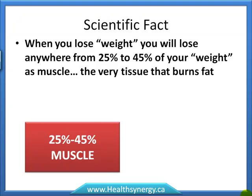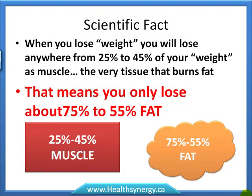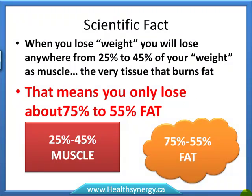Something else to think about. It's a scientific fact. When you lose weight, you will lose anywhere from about 25 to 45% of your weight loss as muscle. And that's the very tissue that burns fat. This means you only burn about 75 to 55% fat. So half of your weight loss almost can be muscle.